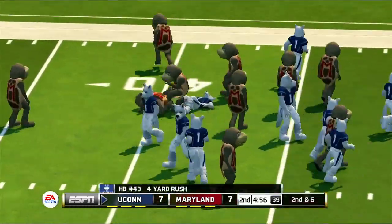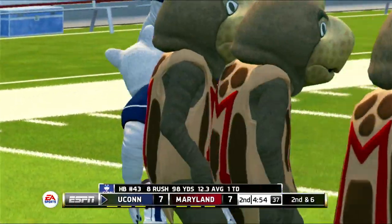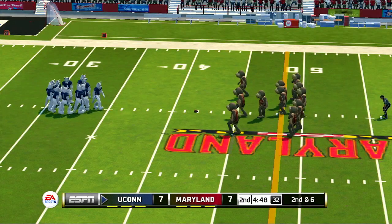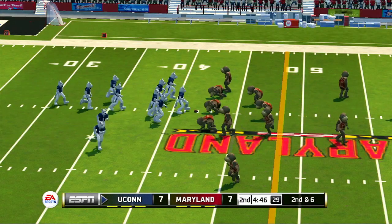Welcome back. Tight game here in the second quarter as we begin play. Takes it up the middle for a nice run. That makes it second and six. Second and six coming up here. Ball on the 42-yard line.